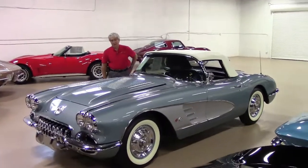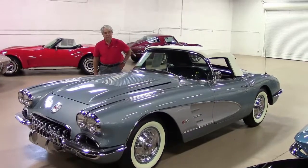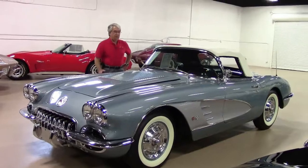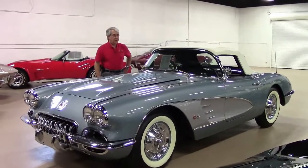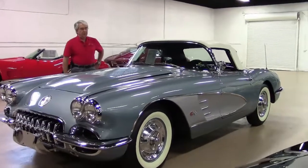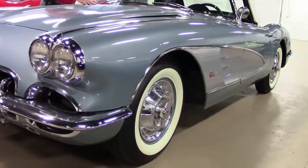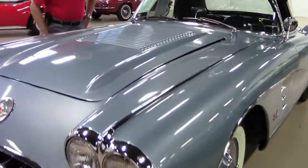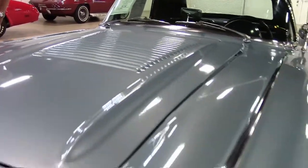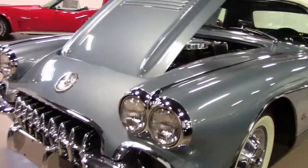Today we're going to look at a beautiful 1958 Corvette, first series of the Vets. It's in the silver blue color, which is a very rare color, with the white lighter silver coves. Notice that the 58 was the only year that it had the washboard on the hood. This is a non-original engine. It has a 327 with a four-speed transmission.